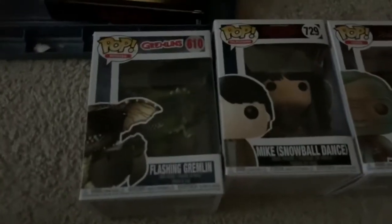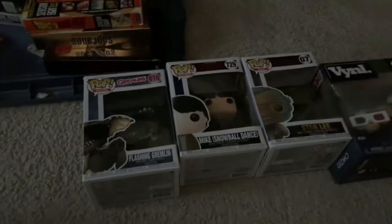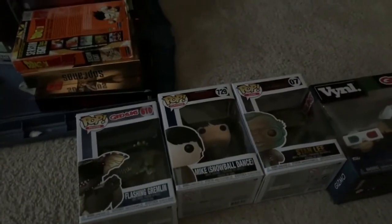I picked up all these Pops. All of them I picked up for retail. Actually, that was discounted to $14, that was 12, that was 9, and that was 9. So, pretty solid Pop day. I'm going to the flea market tomorrow, so I should have a lot more videos. Stay tuned.